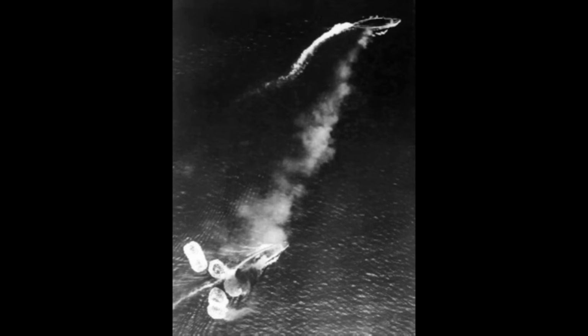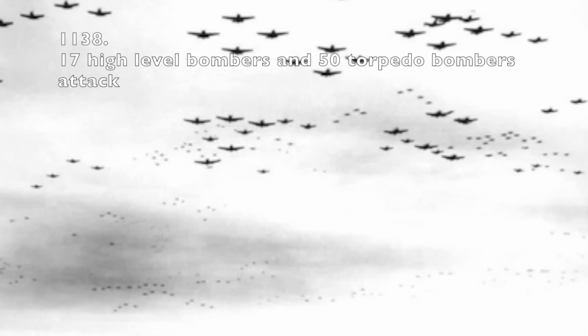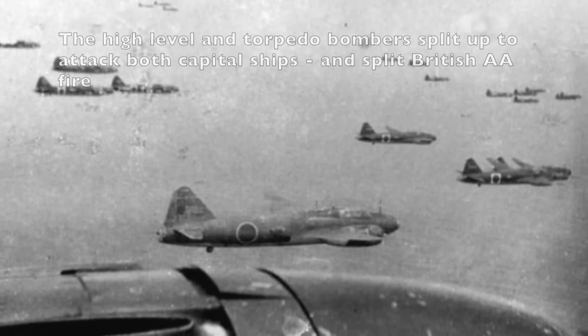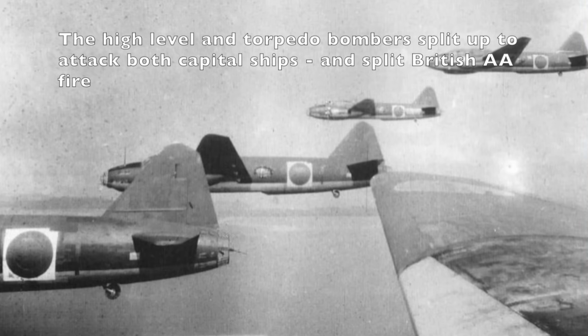In this famous archive photo taken from a Japanese plane, Repulse at bottom left is straddled by near misses, whilst Prince of Wales at top right manoeuvres at speed, her wake revealing a turn to port before a subsequent pronounced turn to starboard. With the first bombing wave over, Force Z resumed steaming south towards Singapore, but within minutes, radar in Prince of Wales picked up an even larger force of planes approaching. At this point, with complete radio silence being maintained, no one in Singapore knew where Force Z actually was. At 11:38, 17 high-level bombers and 50 torpedo bombers began their attack from about 8 miles away, splitting up to make simultaneous bombing and torpedo attacks on both Prince of Wales and Repulse, and thereby split British anti-aircraft fire.